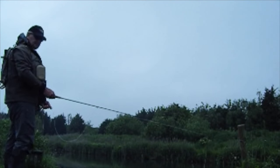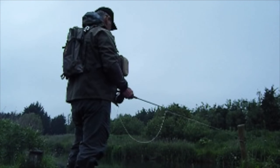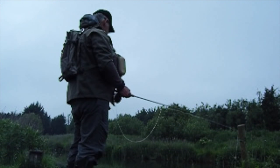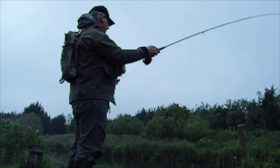Managed to catch 6 fish this day. Didn't obviously get them all on camera, but after a really enjoyable day on the waterside, I thought it was time to get home and take Louis the Whippet for a walk.